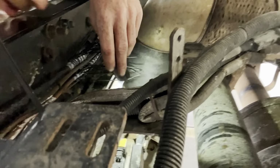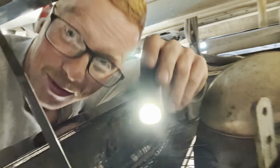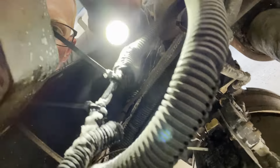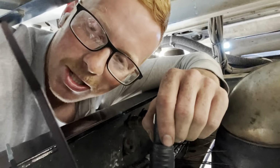So this stuff is holding up very well. I got some more exhaust tape just in case. I'm gonna put another layer on it because I still got 300 miles to get home. And I got some self-adhesive tape that's gonna go here and here to make sure we don't have any more leaks.